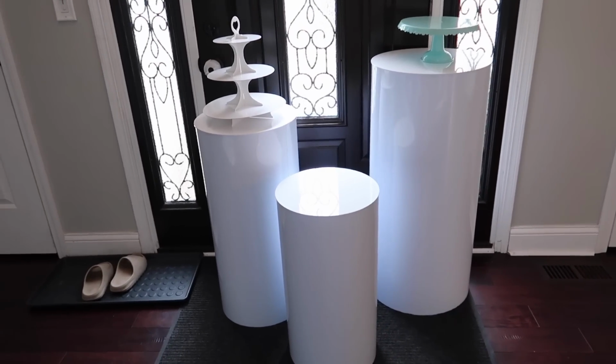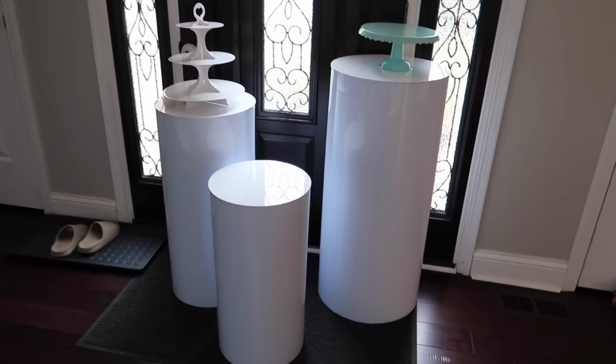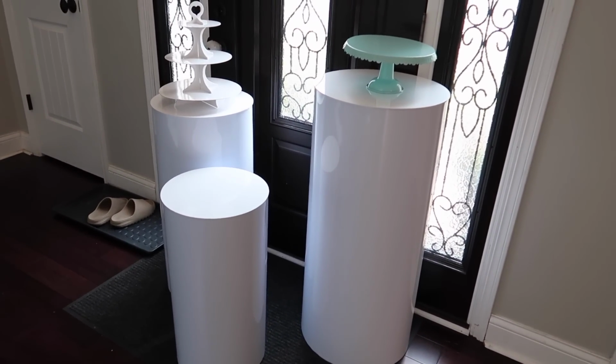Okay, got them assembled. Y'all, let me say something though. The assembly was not super easy. You gotta be careful not to break something, but I got them all up. And let me just say, 10 out of 10, highly recommend. These are gonna get used so much, y'all.